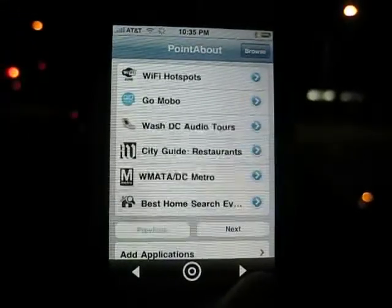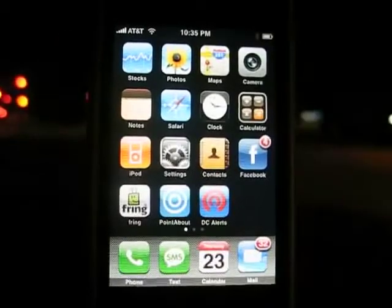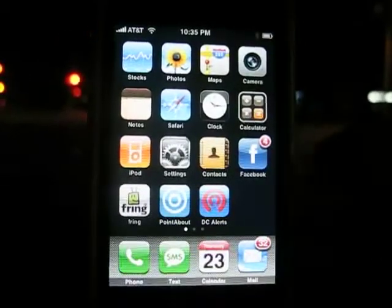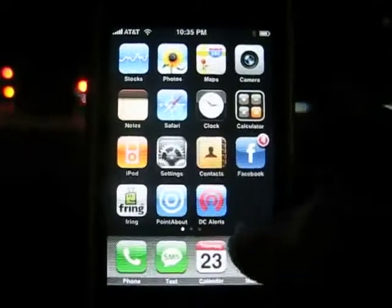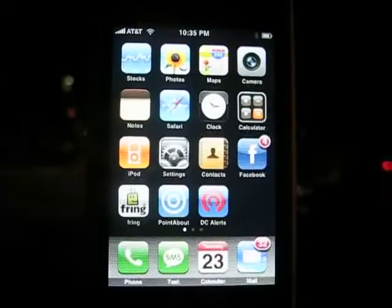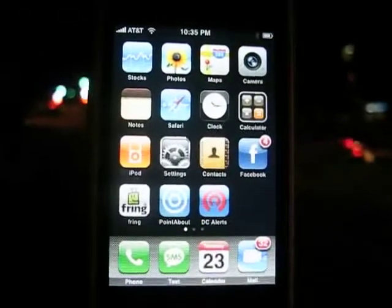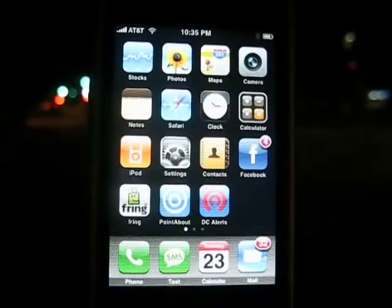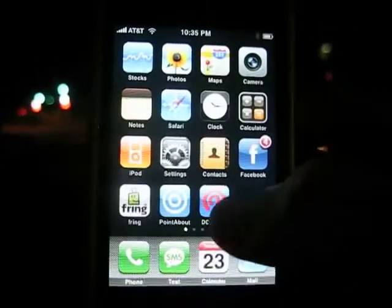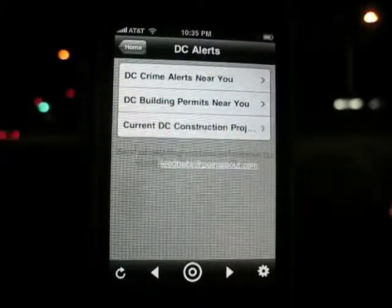We can see that 1.1 miles away there's a Sunoco that has the cheapest gas. Okay, so how does our private labeled version of this springboard that we've made differ from the regular PointAbout version? Well, we've private labeled PointAbout to work for DC alerts. So you'll see that the logo's different, and that's the first really main difference here, is that we can actually customize the icon for your business if you are a company. So a user would feel like they're interacting directly with your brand because they would be clicking on your icon.